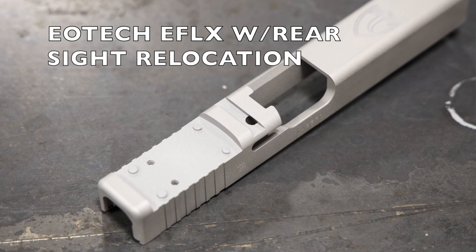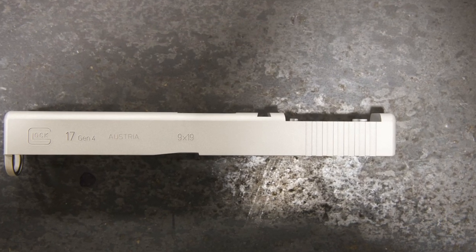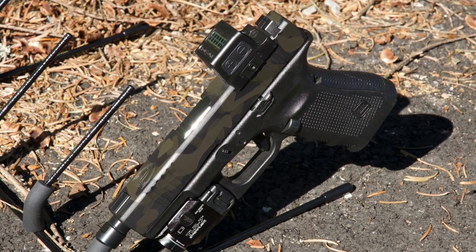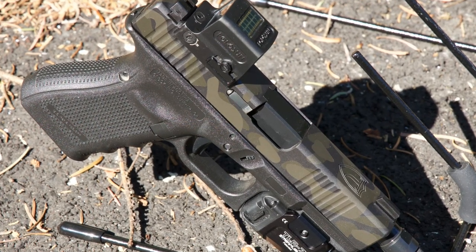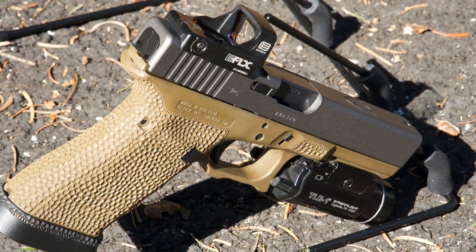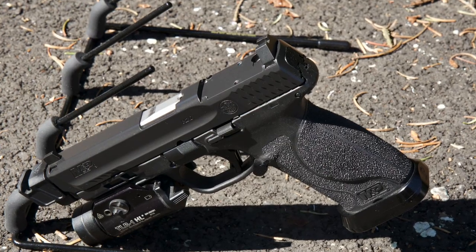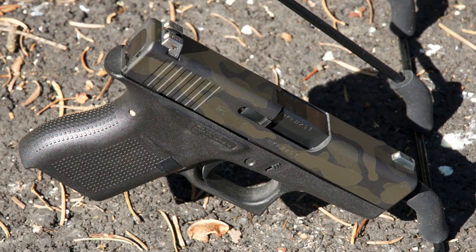Came out really nice. Now we're capable of doing pretty much every major brand of pistol and every major footprint for a red dot sight on your pistol. So if you guys have slides that you need milled for red dots or slide serrations or other fancy stuff, let me know. I can do that and I'll get it back in your hands very, very quickly. Same thing with Cerakote.